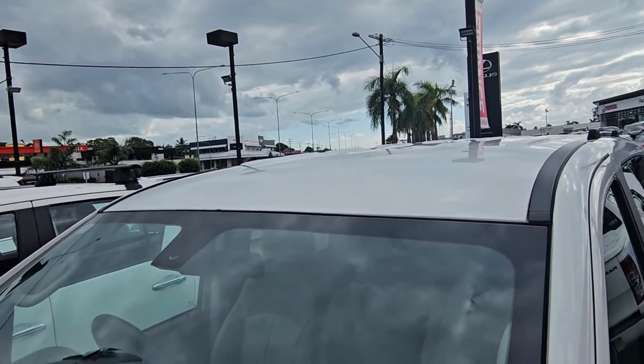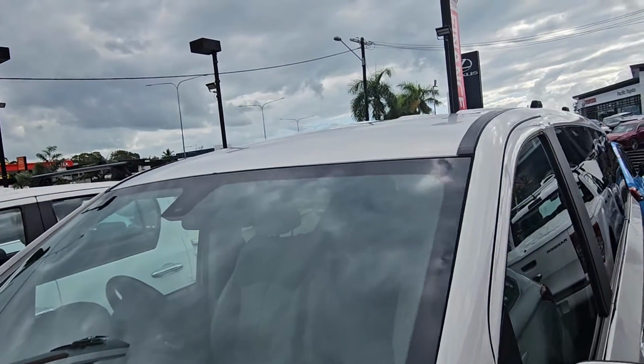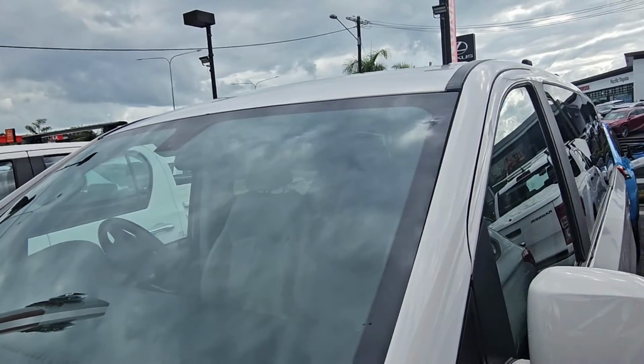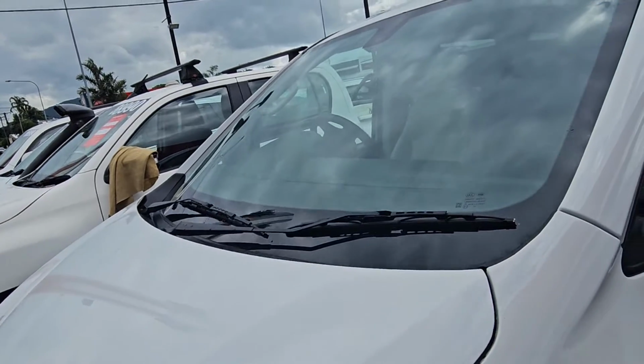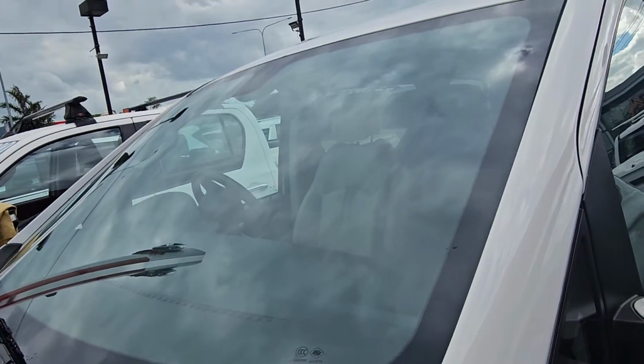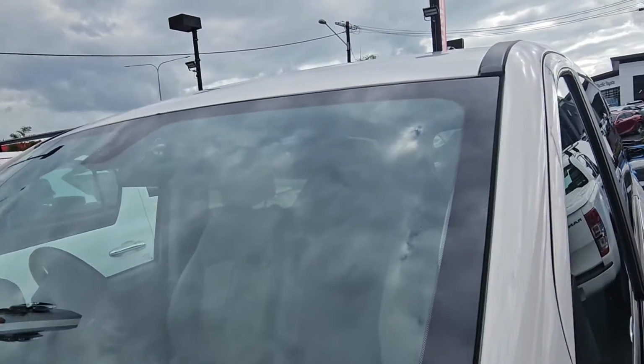Obviously all our vehicles, that $29,990 is drive away, so it's your stamp duties, your transfers, the whole works all included. And of course all our vehicles, we guarantee no write-offs, no flood damage, no hail damage or anything like that. This was actually a private owner down in Bundaberg, so full service history from down there as well.